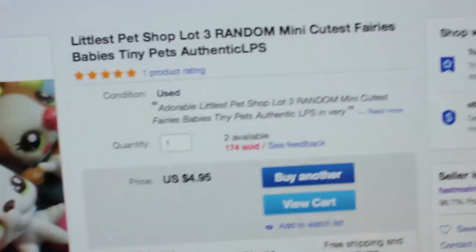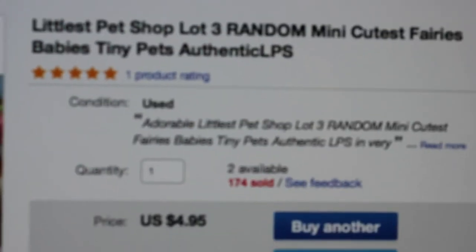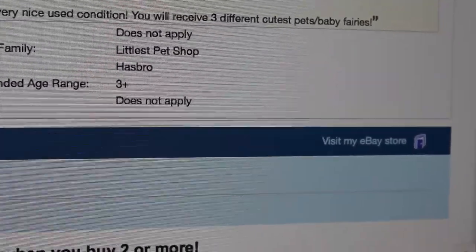Okay, so look over here. Little pet shop, blah blah blah blah. Cutest fairies, babies. Blah, blah, blah. And it says, what does it say here? Okay, well it takes me all the way down there. So this is a little liar because it said that last time. So yeah, it says all that. You receive cutest pets, baby fairies.